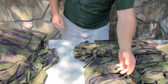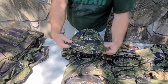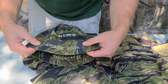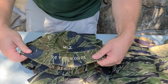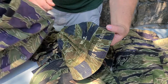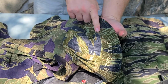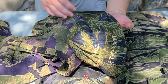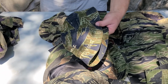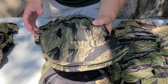So let's take a look at some hats. This first one here, kind of a beach ball style hat. This gentleman was an F4 Phantom pilot. He was stationed in Thailand, and this pattern of tiger stripe, again, is very different from some of the shirts we just looked at. This is actually a Thai tiger stripe pattern. So their patterns are quite different from some of the more Vietnamese and Japanese patterns that were made.